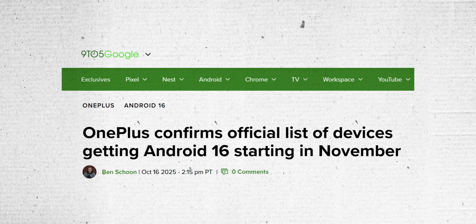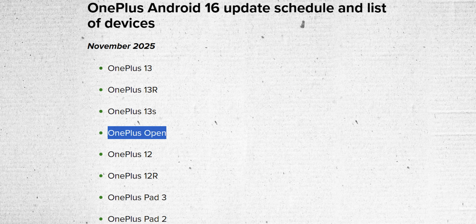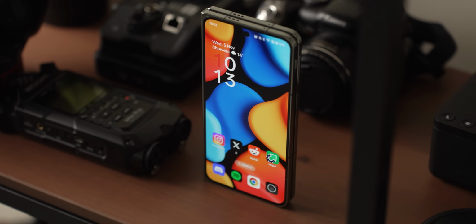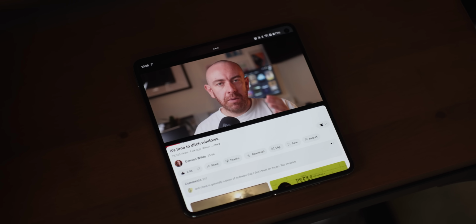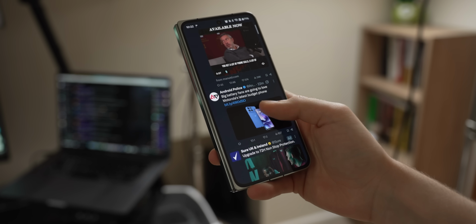OnePlus has confirmed the Open will be getting Android 16 in November, which is fantastic. It launched with Android 13, so seeing this continued support going forward into the future, always a good thing, especially for a phone that cost this much when it first launched. And the hardware in here, which certainly isn't the pinnacle, is certainly still very good.